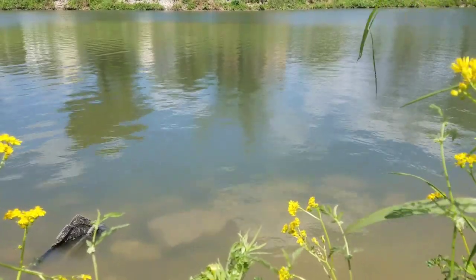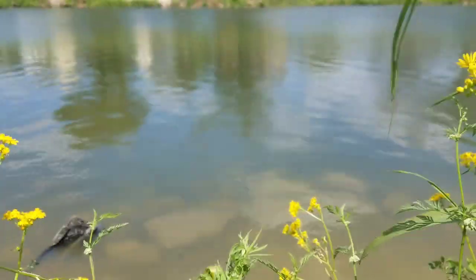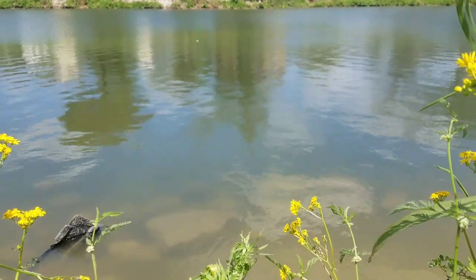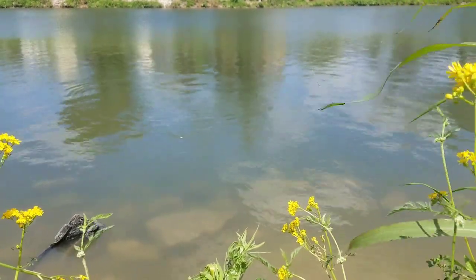My tried and true technique of a rolled up piece of bread. Alright, rolled up piece of bread. Cast that out there, see what happens. I see him. I see that carp. He is right not that far. I'm going to draw it back in over him. I don't want the splash from the cast to scare him away.